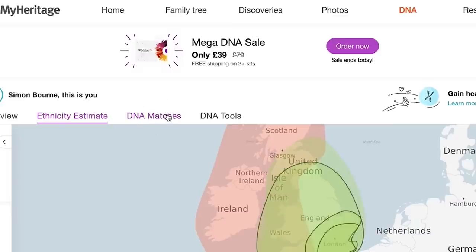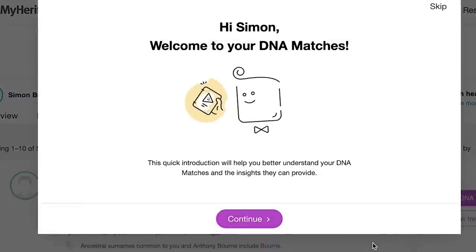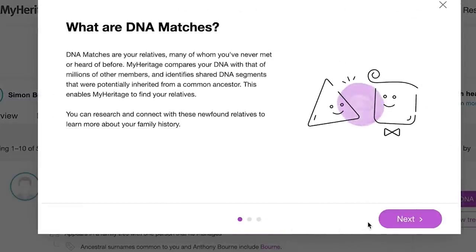Well, how fun was that, guys? Not only do you get to see your ethnicity makeup, but you also can go into the feature on the website and you can see other matches around the world. So you can see your uncles, cousins, fifth cousins. You know, we might even be related, who knows?